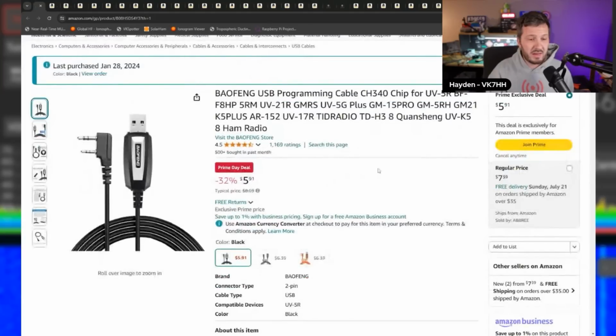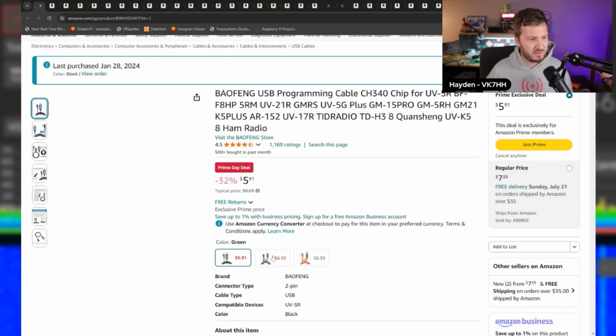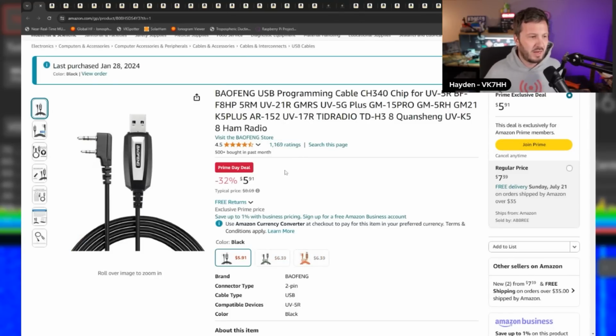To go along with that, programming cable. This is the programming cable that I have, and it's sitting on my bench here somewhere, but I can't see it right now. This one seems to work with a lot of radios that I have, all of the Baofengs, the Quanshengs, the TalkPod, all that sort of stuff. It just seems to work. Yeah, $6. So get yourself a Baofeng cable. This one comes in different colors, green and orange, whatever. I didn't have to install any drivers. I just plugged it in and away it went. So grab one of those, $5 on special.